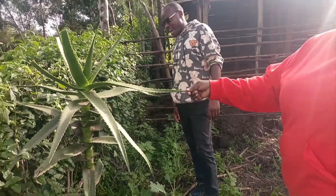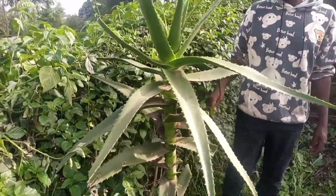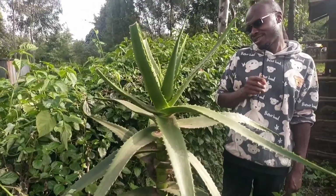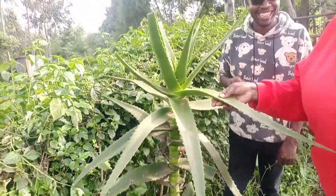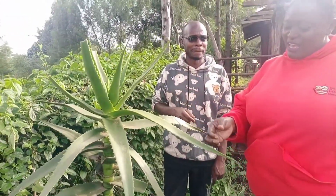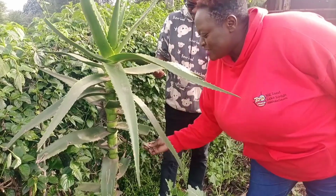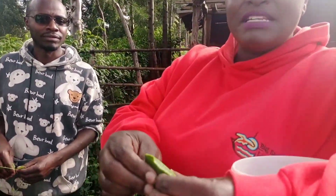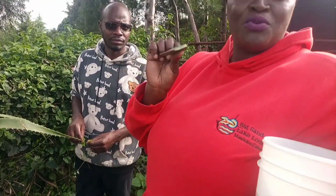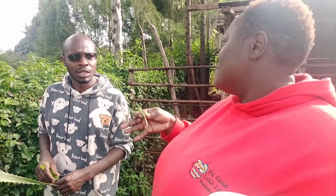So aloe vera. I can see you have got aloe vera. I have mine, but I don't think that it's of this height. It's not big. Yours is small. It's small, but I love it. You know what I normally do? Can I cut? You can. Let me cut here. I show my people. I normally cut like this, then I dip it in a glass full of hot water, and then I drink. The reason why I do that is to flush any toxic chemicals in my body.